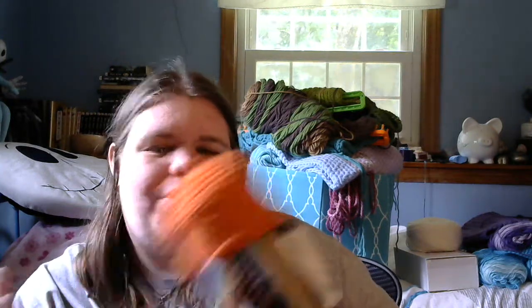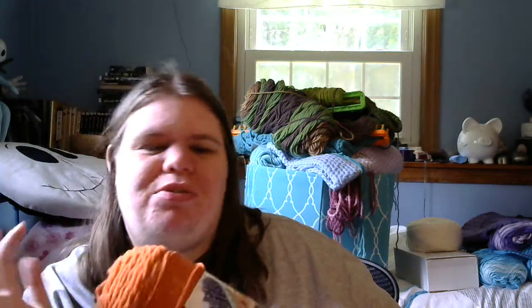Which is great, because if I did, I would literally probably just go to Joann's and get it. It costs a little more than Walmart, but I would just go there because I need to get fabric too. Actually, I think I'm going to drag my mom to Joann's tomorrow or Thursday. I've got to find a pattern because I need to know how much fabric I need to buy.